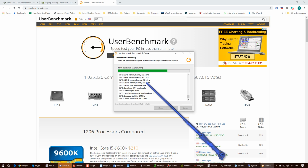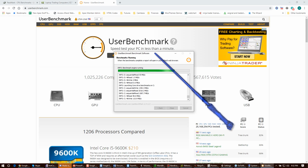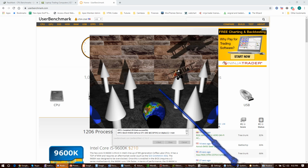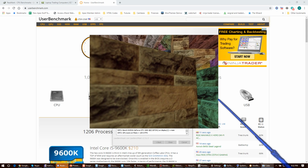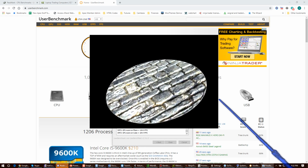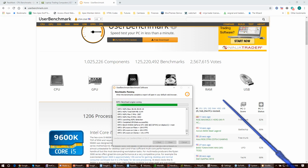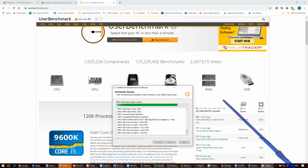So this is going to compare my computer to all other computers out there. It's going to let me know basically where I stand. And if you want to upgrade, call Easy up and they'll tell you what you can do to upgrade. So they've tested over 1 million components and done over 125 million benchmarks. So you're going to find out where you really stand. It's doing a whole graphics thing right now. It's looking at my 3D ability. So it's doing all these tests.